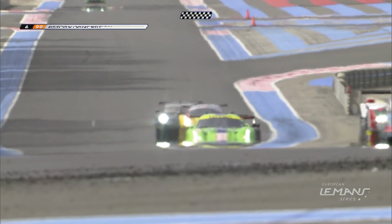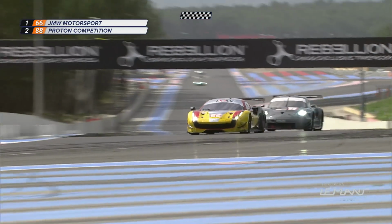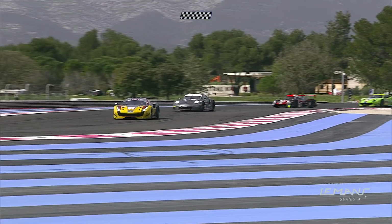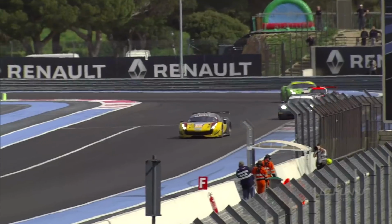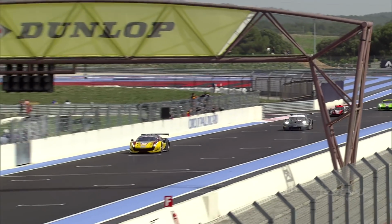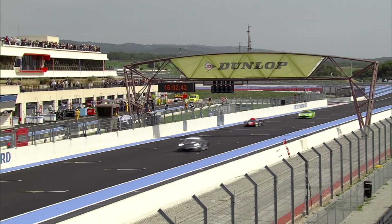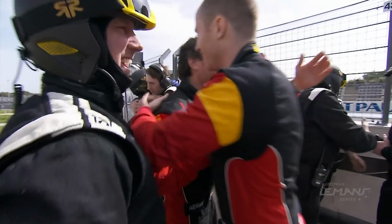In front, heading up to Senior with more traffic ahead. A chance perhaps for Matteo Cairoli to fight back. Could Miguel Molina clinch victory for last year's champions? In the end, it was close, but the Porsche was vanquished. Ferrari and JMW claiming victory as Miguel Molina took the checkered flag. An astonishing finish to the race.